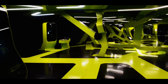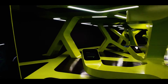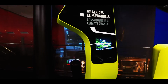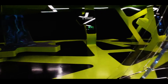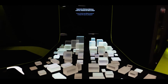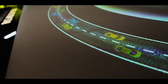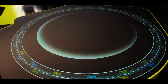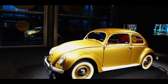Another area of absolute interactiveness, jungle. My goodness me, I don't even know what. It's all about saving the planet and green climate change. Colors in here. Let's have a look in this. Oh my goodness me, look at this.